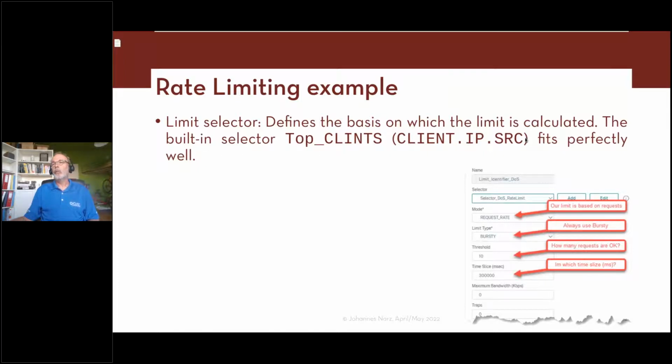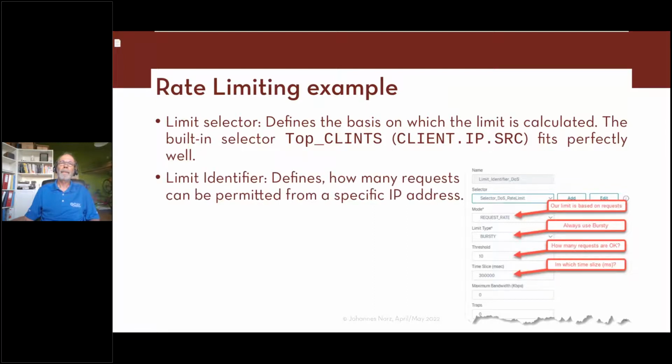The mode should always be based on requests. The limit type should be bursty. This is how many requests we will permit. And this is a time slice in milliseconds. So this would be 300 seconds, which would be 50 minutes, which is too much. So the limit identifier defines how many requests we will permit in which time slice.